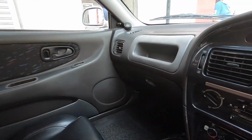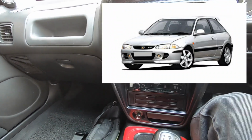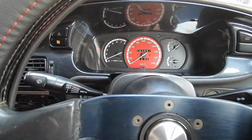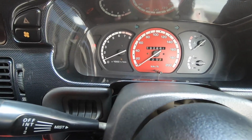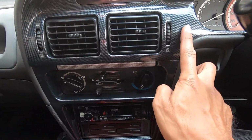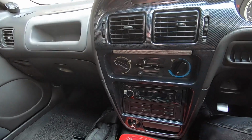Well, you know that story about my friend William buying a Satria GTi all the way from Kelantan? Before that, he was always looking for a Satria, and he managed to find this enthusiast-owned. Yes, I know the temperature meter is not working, but the rest is, and it's got a tacho. It's got a rev counter as well. So this is a little bit of a mix and match, and it's got carbon fiber inserts. Aircon is lovely cold. Yes, Proton, thank you.